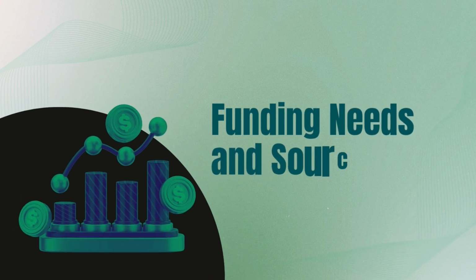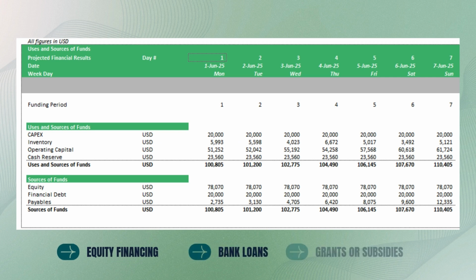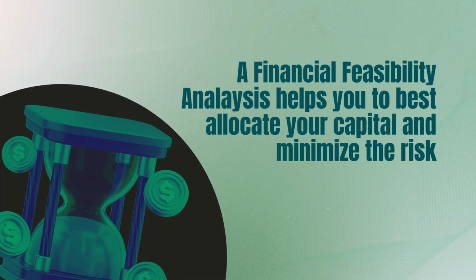Funding needs and sources. Determine how much capital you need, when you need it, and where it's coming from, including equity financing, bank loans, grants, or subsidies. Then match these with expected uses, working capital, CAPEX, marketing, etc. Clarity here helps potential investors trust your numbers. Preparing a financial feasibility study might feel overwhelming, but it's one of the smartest moves you can make to avoid costly mistakes and win over investors or partners.